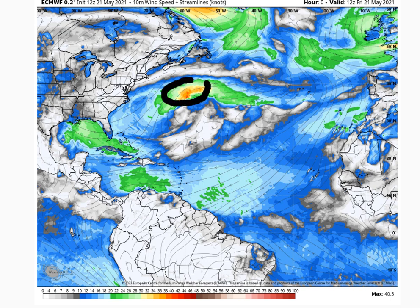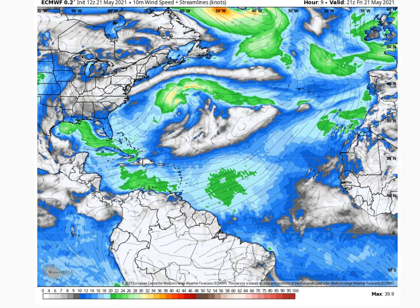The strongest portion is kind of on that northern portion of the low pressure, which is exactly where we have that strong convection, which I pointed out in the beginning of the video. And then we have here 91L with around 24 knots. So we're talking here just under 30 miles an hour, basically.